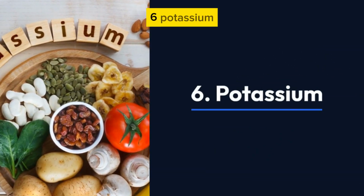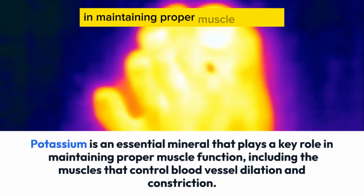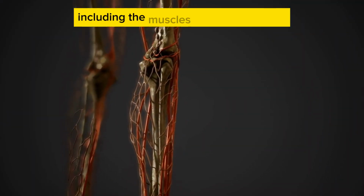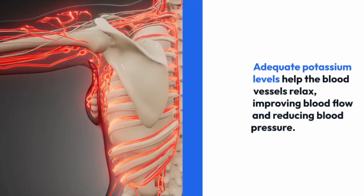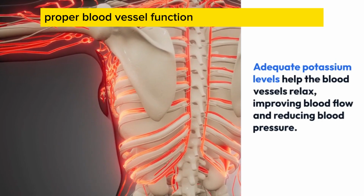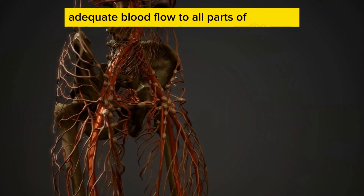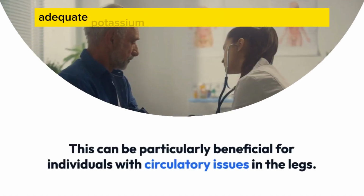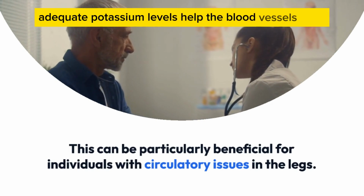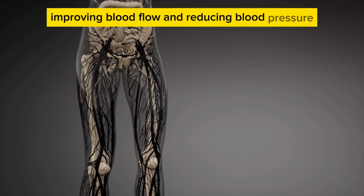6. Potassium. Potassium is an essential mineral that plays a key role in maintaining proper muscle function, including the muscles that control blood vessel dilation and constriction. Proper blood vessel function is essential for ensuring adequate blood flow to all parts of the body, including the legs and feet. Adequate potassium levels help the blood vessels relax, improving blood flow and reducing blood pressure.